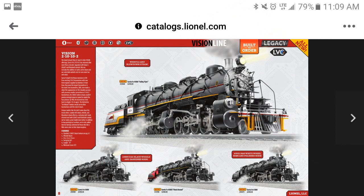There is some Vision Line stuff in this catalog, and it's another reissue, just like they did with the Challengers a few years ago, but it's the Santa Fe 21002. So, the first time the 21002 has been made since 2009 when it was initially released. I was very surprised to see it come back, and I'm very happy to see it come back.